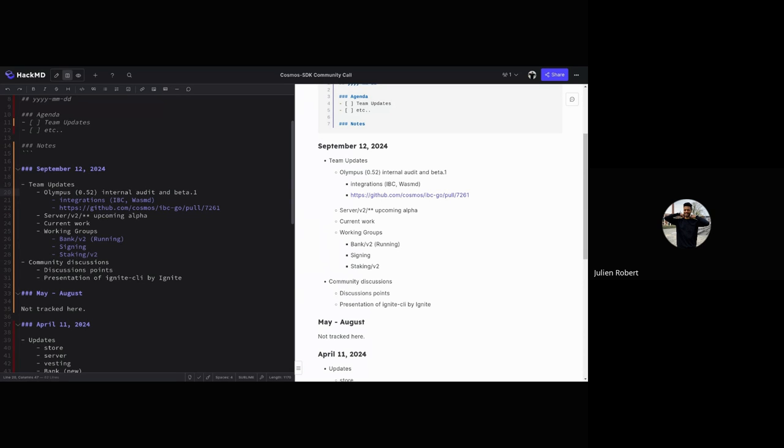This is the bag that we're back at, working on features after a long time on Olympus, so that's great. We'll probably have even more to share in the next community call next month. But I think we can already give place to questions, if there are any. If you have any issue with integrating with v0.52, we're here to help.